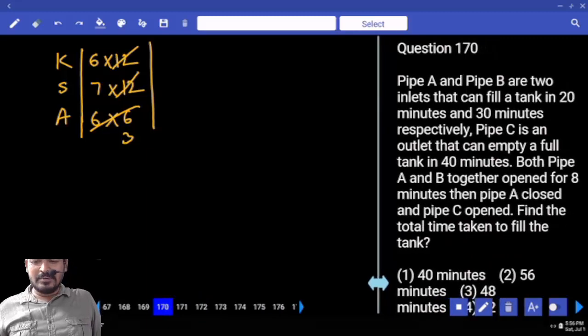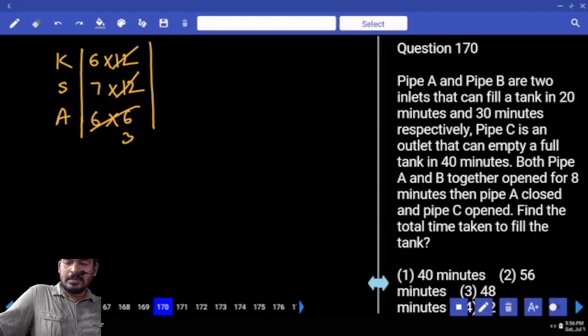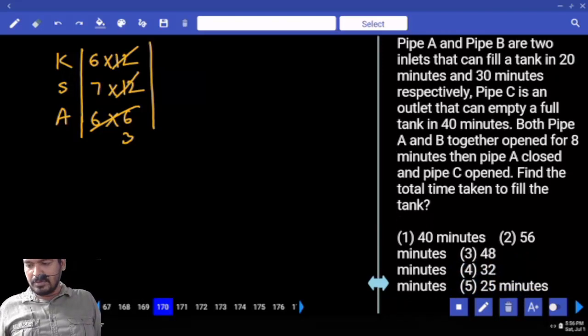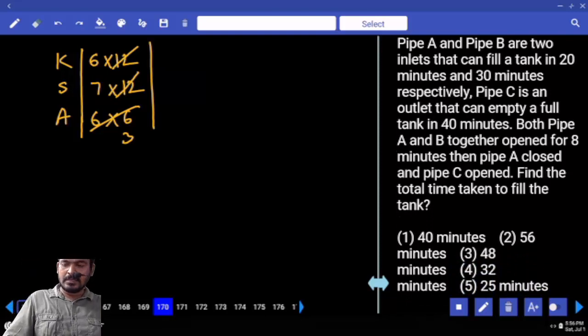Question number 170. Pipe A and pipe B are two inlets that can fill a tank in 20 minutes and 30 minutes respectively. Pipe C is an outlet that can empty a full tank in 40 minutes. Pipes A and B together are open for 8 minutes. Then pipe A is closed. Pipe C is opened. Find the total time taken to fill the tank.